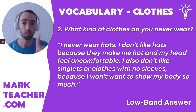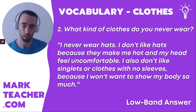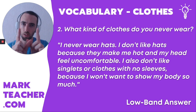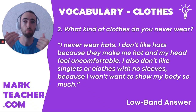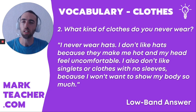First, we're going to start with a low band, low level IELTS answer. This is a slightly low band answer because the sentences are very short, the sentences don't always connect, and the vocabulary is also quite simple. So we'll look at some vocabulary items that could improve this answer by sharing the same meaning, just in different and higher level words.